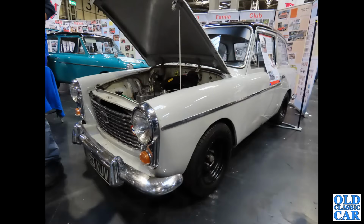Ooh, more A40 goodness. Regular YouTubers may have spotted this one on the Rusty Nuts channel. Lovely Farina Grey Mark 1 A40 Farina with black roof and a few subtle engine mods on this particular car just to make it a little bit more drivable on a regular basis. It's always good to see a Mark 1 A40 out and about.